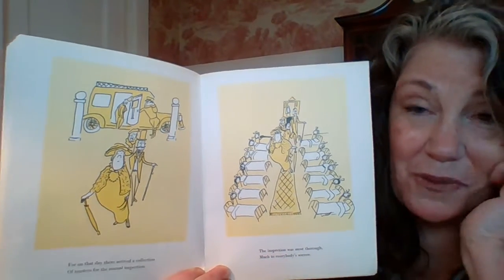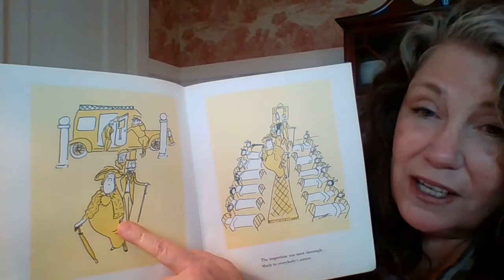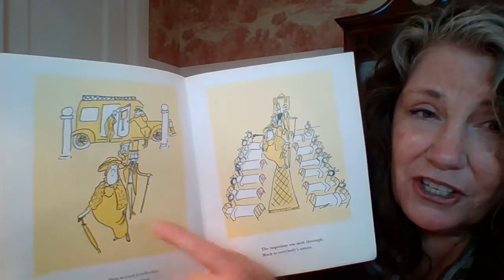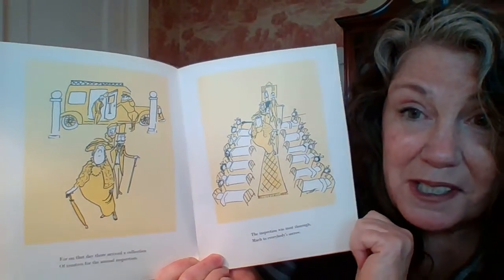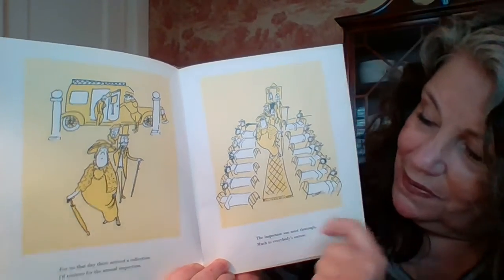Ooh, my prediction was not right. They're nervous, I think, because the trustees, that means the people who are in charge of their school, are coming to inspect the school and see if all the students are doing what they're supposed to do.